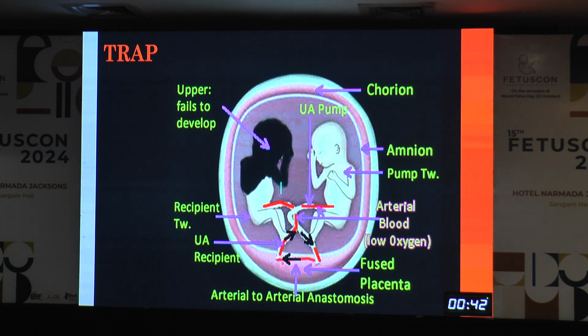Now because of the anastomotic vessel, the same blood goes towards the other placenta. However, that twin is already dead or already a vanishing twin, but because of this anastomotic vessel, the lower part of the body is still developing, because umbilical arteries unite with the iliac vessels. Iliac vessels supply the lower limb, and that too with deoxygenated blood. So the upper part of the body fails to develop because it is not receiving enough blood supply.